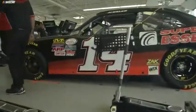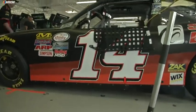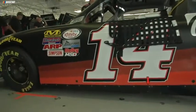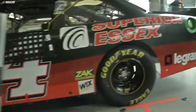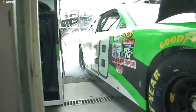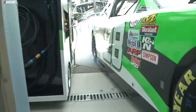Oh, it smells good in here. The burning some oil that probably dripped on a header. You could smell it. I wish you had smell-o-vision. JJ Yeley's number 14. Smell-o-vision. Right there. Oh yeah, that smells good.